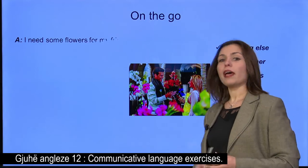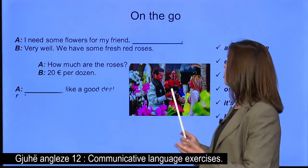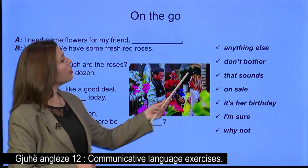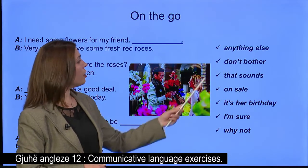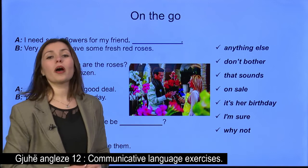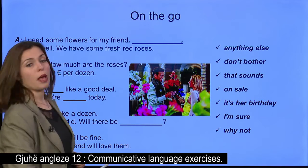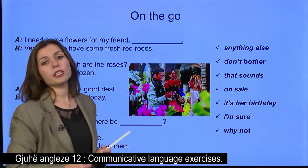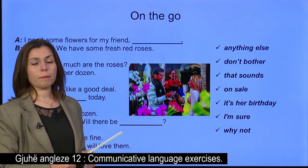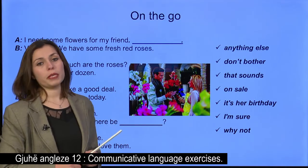Let's continue with another situation. We have a man who would like to buy some flowers for his friend, so he's going to the florist. We are given the expressions: anything else, don't bother, that sounds, on sale, it's her birthday, I'm sure, and why not. As we can see, we only have 5 gaps, but we are given 7 expressions, so 2 of them are extra. We do not need them. We're going to read again, understand the text, and then fill in the missing parts.